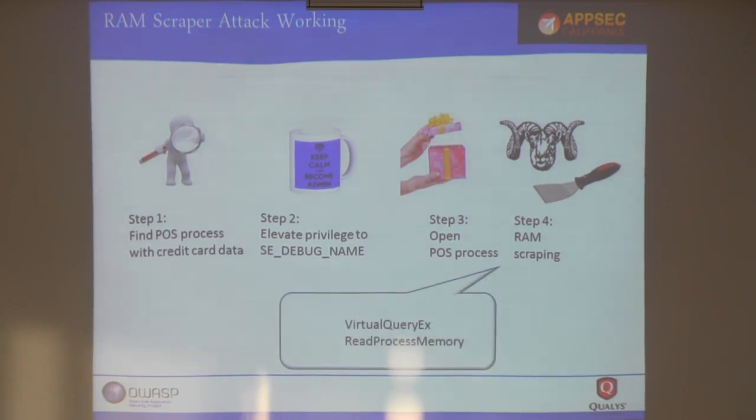Some of the calls that at least I used were VirtualQuery and ReadProcessMemory, and there are some alternative calls and other ways you can use to achieve the same thing. Also, if you cannot elevate privileges here, there is an alternate path, a concept called injecting your own DLL into other processes, after which you can go to steps three and four again, but we will try to stick to simple stuff.